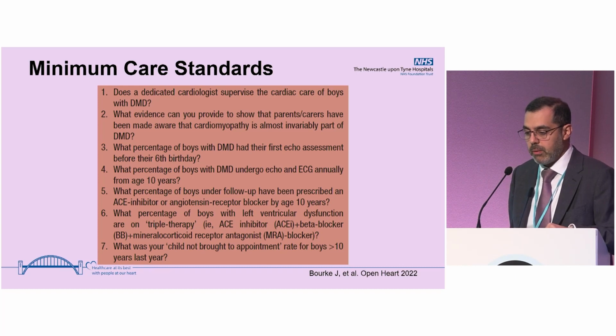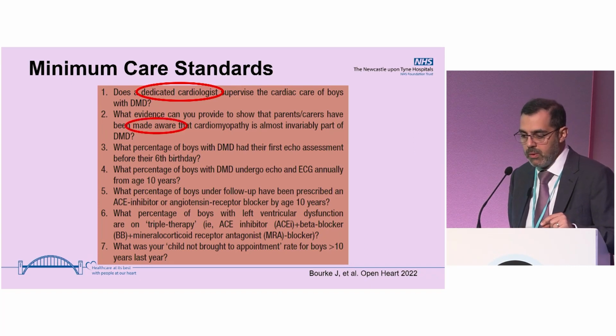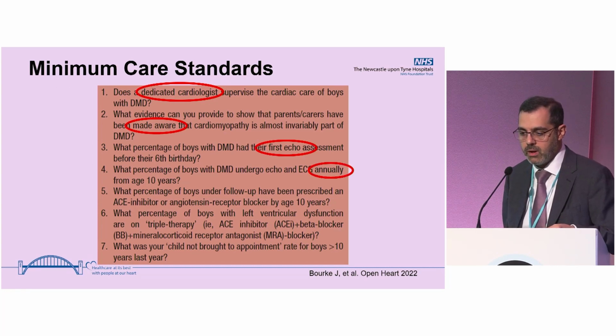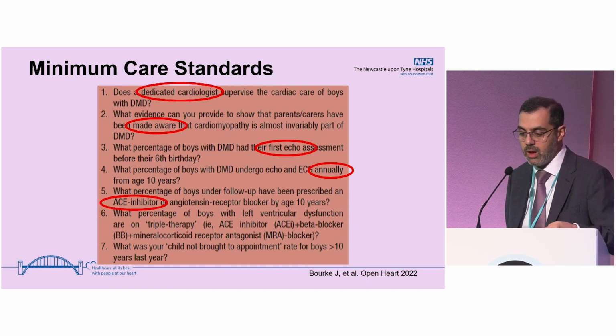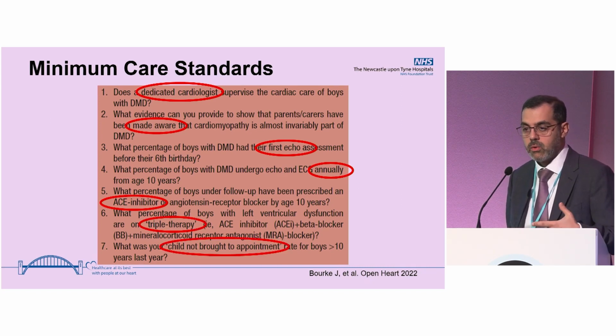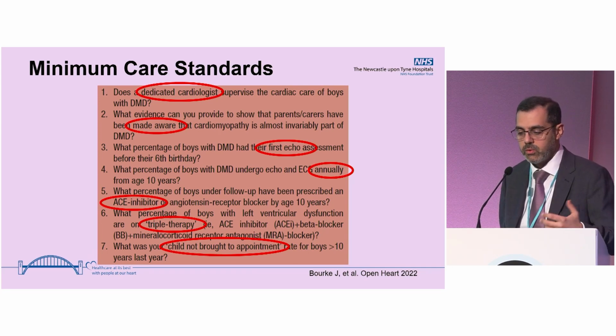Importantly, from that publication, there were a number of questions, and I'm not going to go through them all, but they highlight what you should expect to have from a center of care for cardiology. Do you have a dedicated cardiologist? Have you had the chat about what it means to the heart for having Duchenne? Do you have regular assessments? Have you had your first assessment in a timely manner? Are you on the right treatment? And do you make sure that you're actually seeing your patient as opposed to those remote reviews? Because seeing patients, particularly with the ability to do the tests, influences how you manage them.